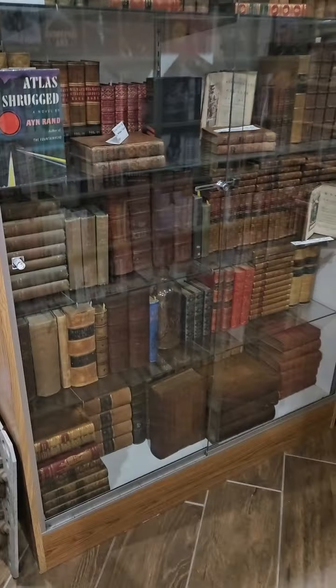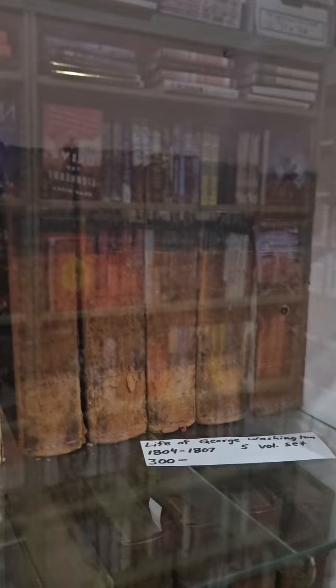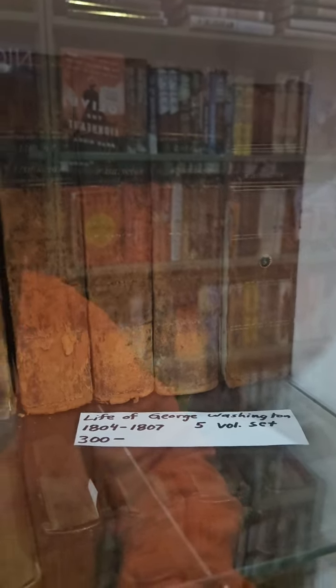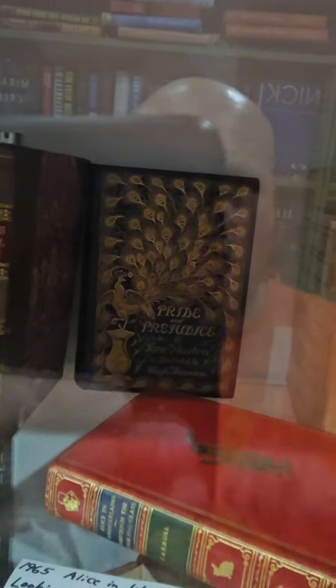We got the display cases full of the really great stuff. Jane Austen, Charles Dickens, Shakespeare, American history. Look at that. We got an early 1800s biography of George Washington. We got Alice in Wonderland. We got the Pride and Prejudice Peacock Edition. That one everyone wants. All kinds of really cool stuff.